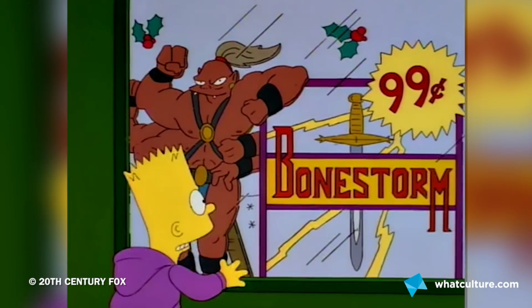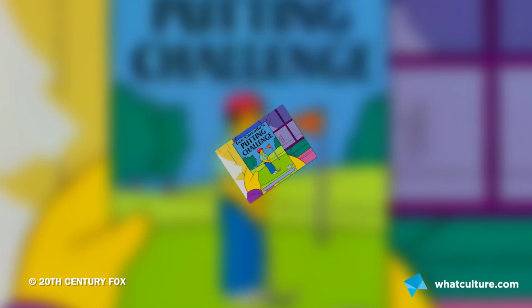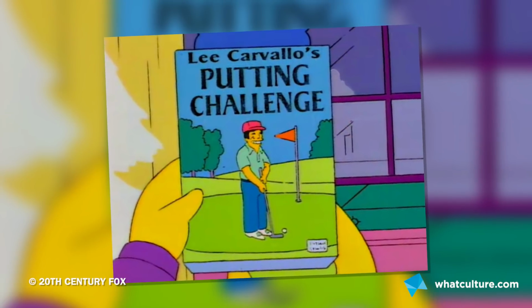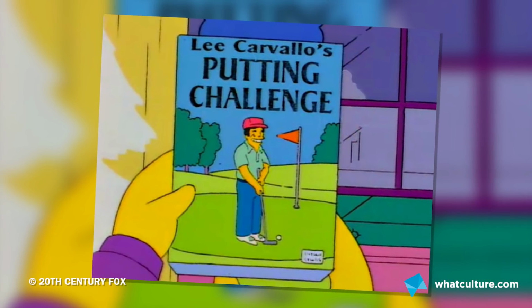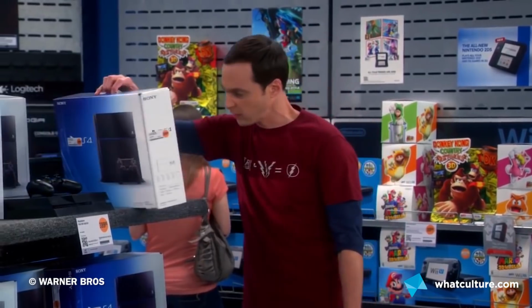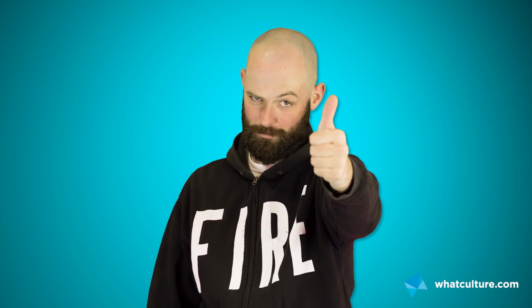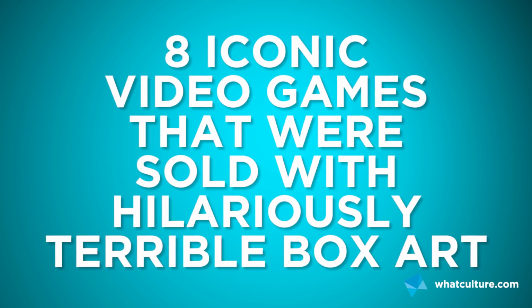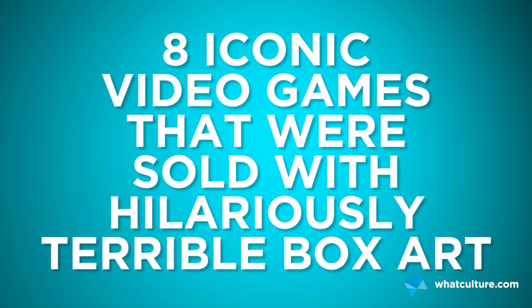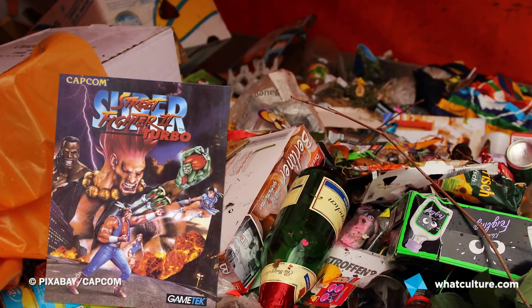The whole point of front covers, posters and box art is to entice the money from your pocket, yet time and time again we've seen some absolute monstrosities that act as a turn-off to our wallets. And the worst thing is that this has happened to good games. So let's take a look at some of the worst from some of the best. With this in mind, I'm Jules from WhatCulture.com, and these are 8 iconic video games that were sold with hilariously terrible box art. Number 8, Super Street Fighter 2 Turbo.